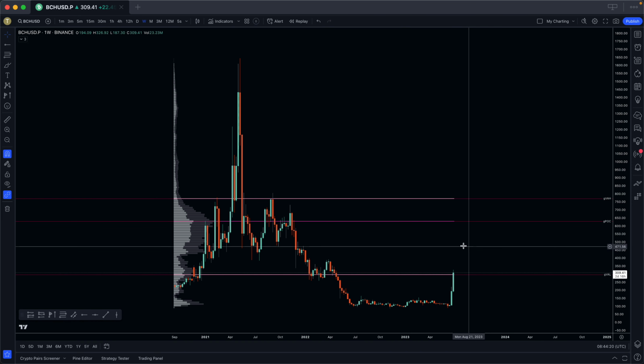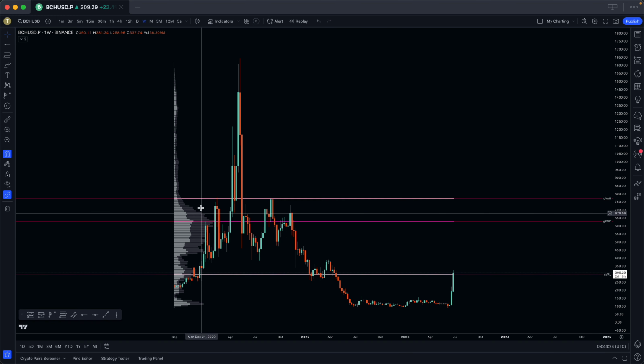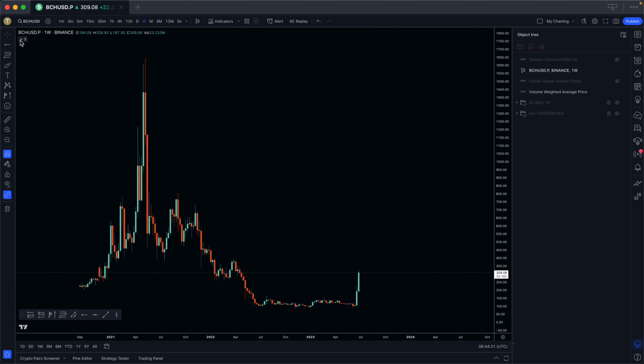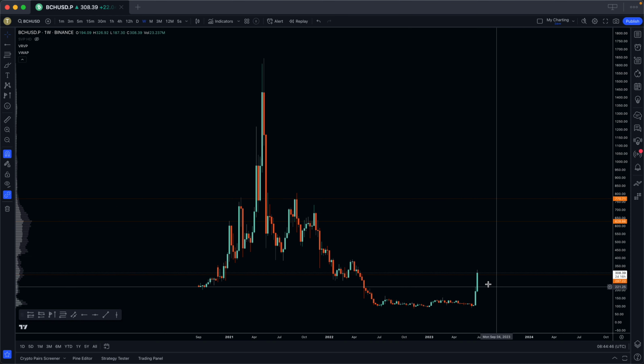So, starting with this global volume profile, we'll show this right quick. I'm going to just make this easy on us. I'm going to just hide this and turn the VRVP on so you can just see. It's at 297 for the global value area low. The global point of control is at 628. Very high at 770. Okay, so we just cleared this 297, right? And it's kind of hard to see where that is.